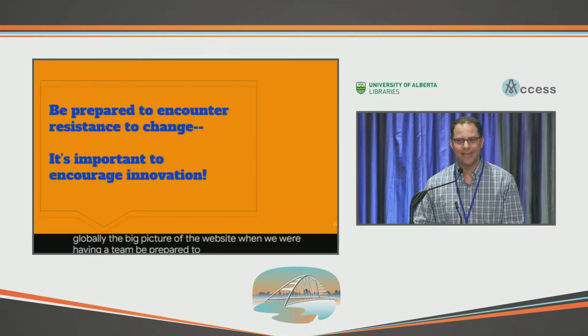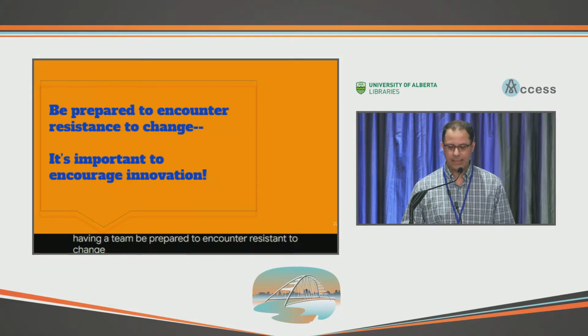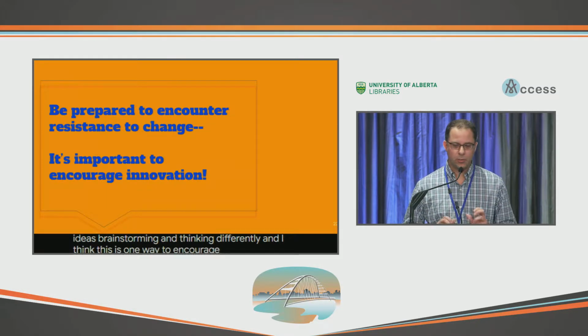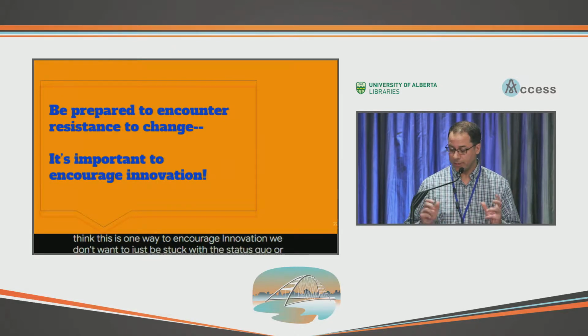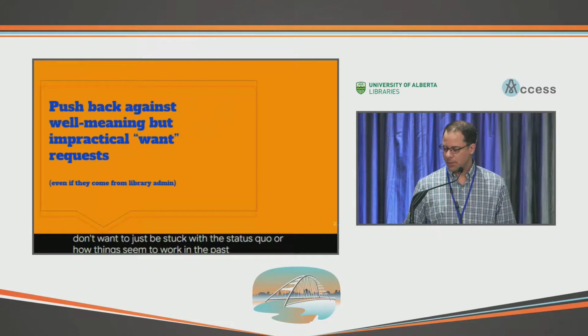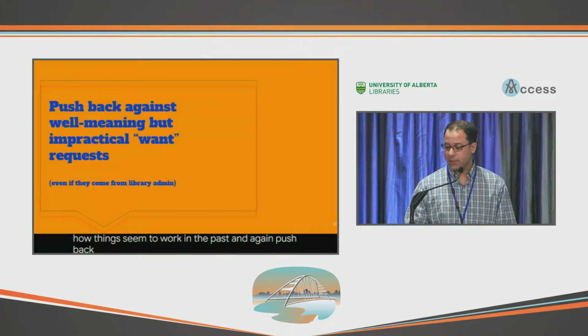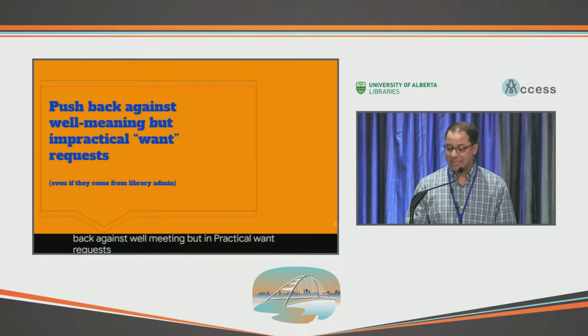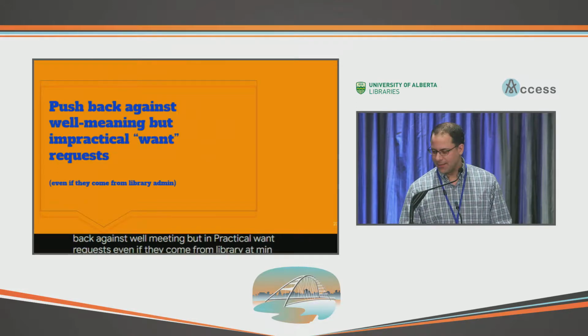Be prepared to encounter resistance to change. We really want to encourage all kinds of ideas, brainstorming and thinking differently. And I think this is one way to encourage innovation. We don't want to just be stuck with the status quo or how things seemed to work in the past. And again, push back against well-meaning but impractical requests, even if they come from library admin.